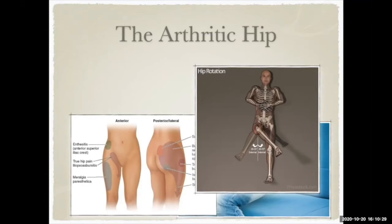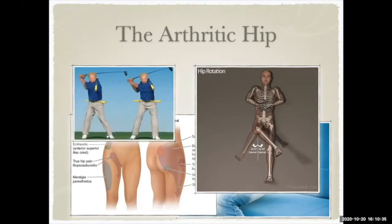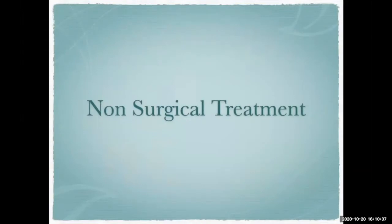Those are all common signs of patients who have arthritis of the hip, and less so for patients who have, say, bursitis or back pain. They don't typically complain of loss of motion. So they'll see it when they're golfing, and then they'll also see it when they're getting in and out of a car and other activities as such.